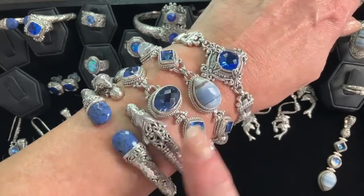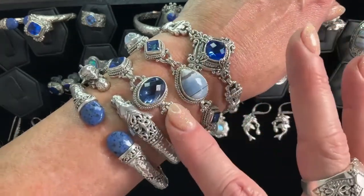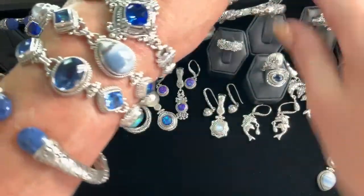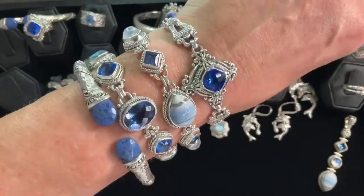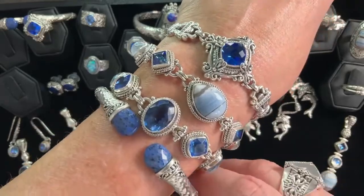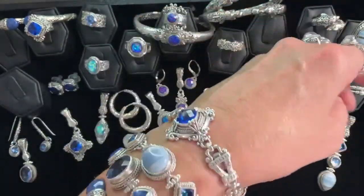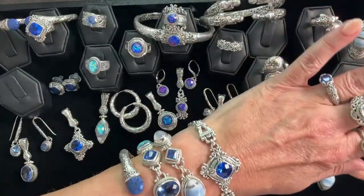A lot of you ladies have the demoterite bracelet, so I brought that in, because all of these will coordinate so beautifully with your bracelet. You might already have this. I wanted to show you how pretty that is too. We have the two sizes in the demoterite. We have a size 6.75 fitting a 6 to 7 inch wrist, and a 7.5, which will fit a 7 to 8 inch wrist.